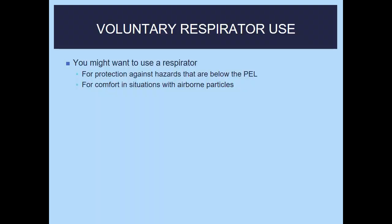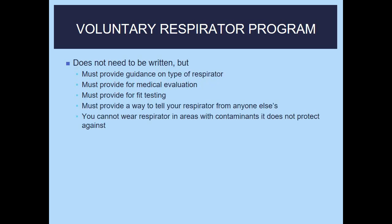That's for protection against hazards that are below the exposure level, or for comfort in situations with airborne particles. If you think you need a respirator, that's when you would use it. It doesn't have to be written, but you do have to be told what kind of respirator you need. You do have to have a medical evaluation done. You have to get fit tested. You can't use a respirator safely without being fit tested. You must know how to tell your respirator from my respirator, so that I use my respirator that's a medium, you use your respirator that's a small, and we all have our respirators fit. And you have to only use your respirator in areas where it will protect you. So if my respirator protects me against particulates but not solvent fumes, I can't use it to try to protect me from solvent fumes, because it's not going to.